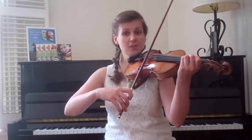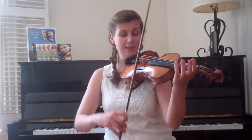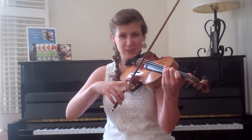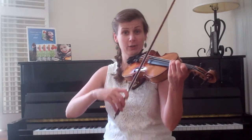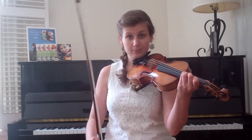Now, you might notice that it does a really accelerated version of part one, part two, part one ending. And it's kind of arpeggiating these chords. So the first chord, you can go ahead and find that. That's a D major chord with your open A and then your third finger and first finger. And your first finger is going to stay glued the whole time.